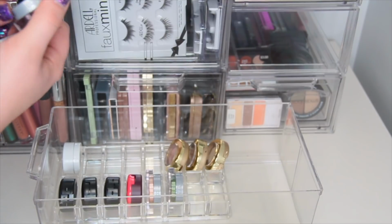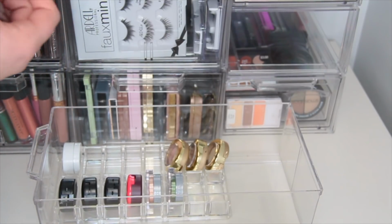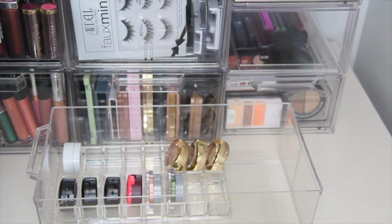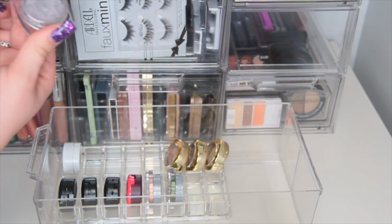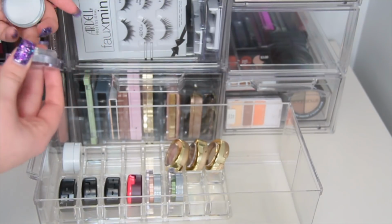I have a Smoldering Plum, which I don't even think I've used. Yeah, I'm going to go ahead and get rid of Smoldering Plum because I will never use that. Or I haven't used it since I bought it. And then I have Liquid Diamond. I might hold on to this one because it's a really unique silver. I'm going to go ahead and keep this one.